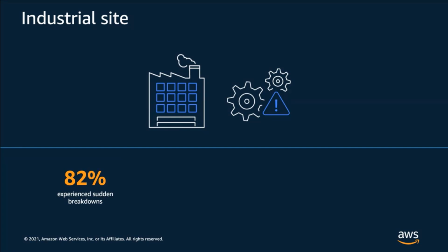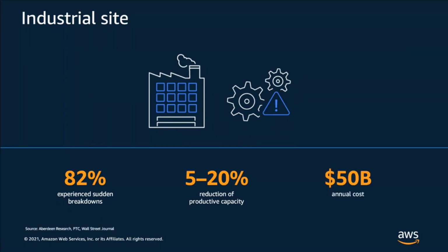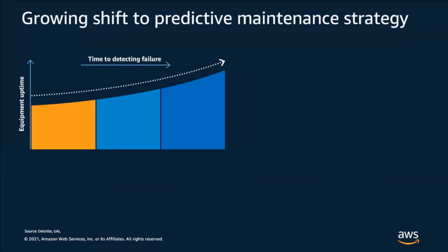82% of the industrial companies have experienced some sort of sudden breakdowns in the past 3 years, experiencing anywhere between 5 and 20% reduction of productive capacity, an annual cost of $50 billion. To counter this, there's a growing shift to predictive maintenance strategy.